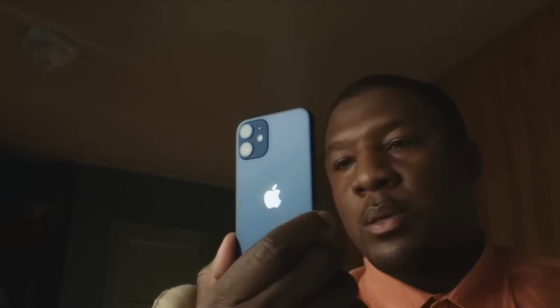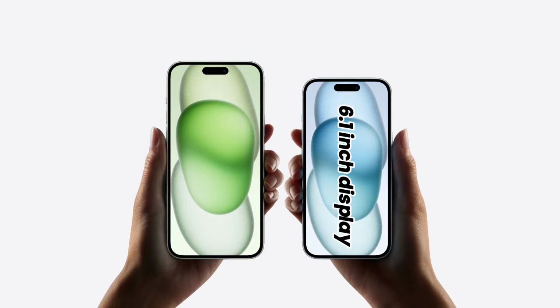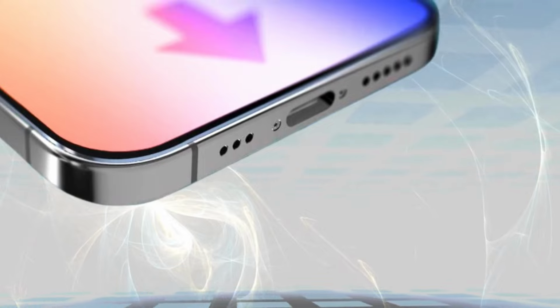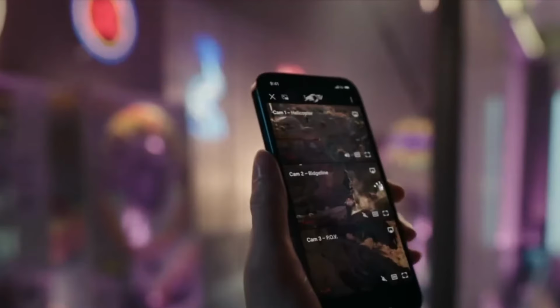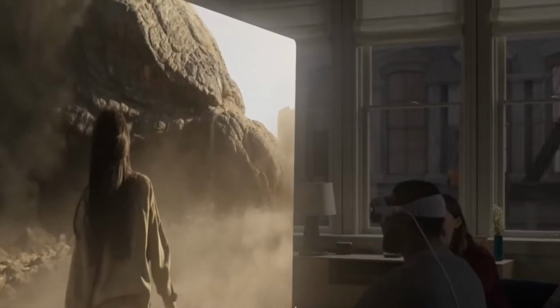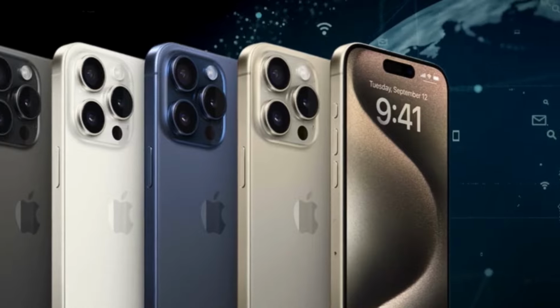Let's kick things off with the iPhone 16. Apple is sticking to what works with a 6.1-inch display, the same size we've seen in its predecessor. It's a familiar and beloved form factor that many users have come to appreciate. This model will retain the classic 19.5 to 9 aspect ratio that we've seen in current iPhones.